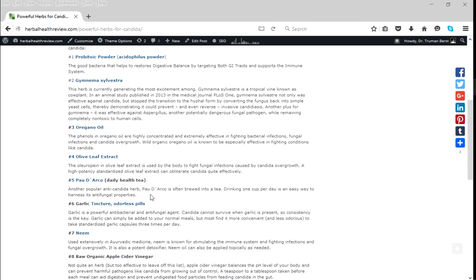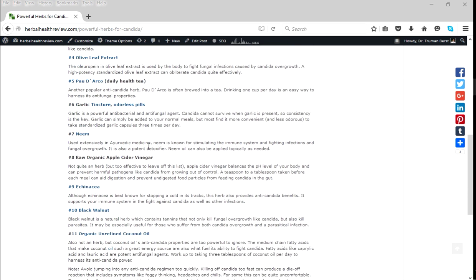Pau d'arco is often brewed into a tea, and drinking 1 cup per day is an easy way to harness its antifungal properties. And garlic, and odorless garlic pills, that's another thing that's going to strengthen your immune system and is a natural antibiotic. When we're talking about garlic, raw garlic is medicine, cooked garlic is flavor. So if you're cooking the garlic, you're not really getting the medicine, you're getting the flavor. But raw garlic is a powerful antibacterial and antifungal agent. And candida cannot survive when garlic is present.